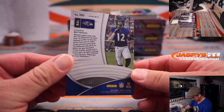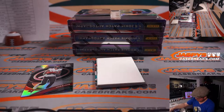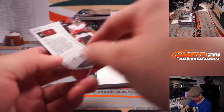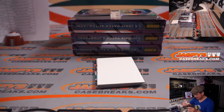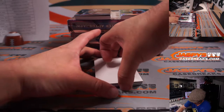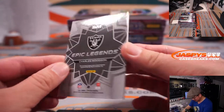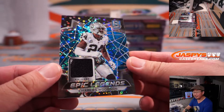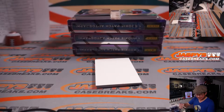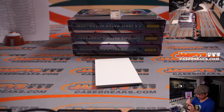There's Rashod Bateman, 85 out of 99 for the Ravens. Aaron with the Ravens. Mike Evans, 135 out of 149. Buccaneers. Buccaneers 5, that'll be for Logan M. And your hits, we got Epic Legends Charles Woodson, 3 out of 15 for my Raiders. That goes to Arthur King, who got my Raiders straight up.